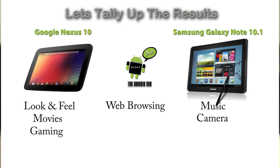For productivity, the new category, we have to give it to the Note 10.1, just much better for productivity, really good at getting things done quicker compared to the Nexus 10. You can do more in less time. Battery life, definitely the Nexus 10. Your battery life will last longer with the Nexus 10 compared to the Note 10.1, and really it's great for power users that want to have a longer lasting battery.